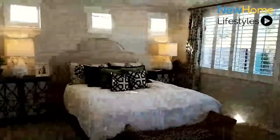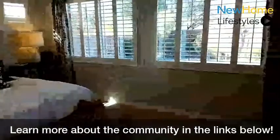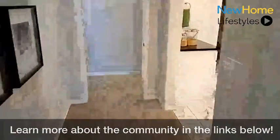All right, let's head into the master bedroom area. Got a door to get out to your covered patio, perfect to get into that pool during the summertime. And let's swing around, lots of natural light in this home. And that is the master. From here, I'm going to head upstairs so I can show you what's going on upstairs.